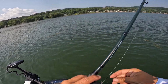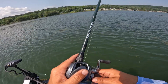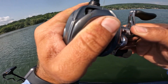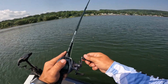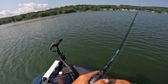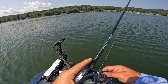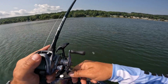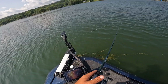I ran over to this point. I had been up north and I was on the flat, and I caught a couple on that flat, but I felt like I wanted something to provide an edge and to get these fish closer to deep water. Oh, man, I feel like there should be one here. There's just beautiful grass. There should be a whole school here, really.